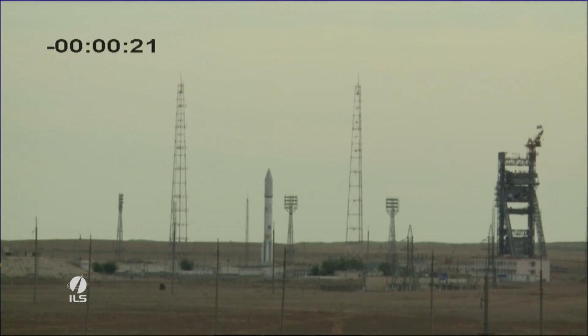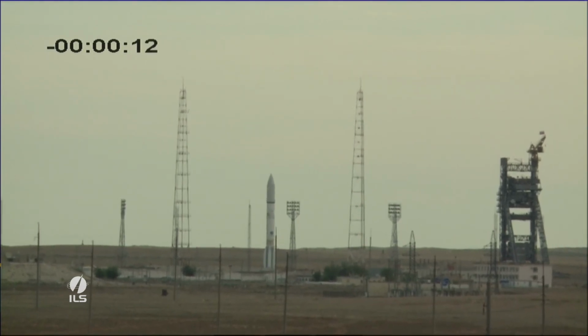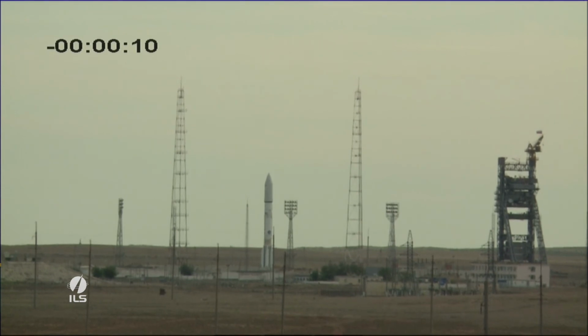It looks a little cloudy there today, as you can see, Jennifer. But I think the screen might be a little darker than it actually is there, depending on cameras and feeds. And now we'll step aside for the launch.